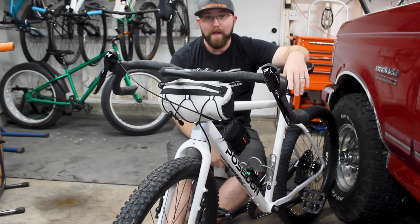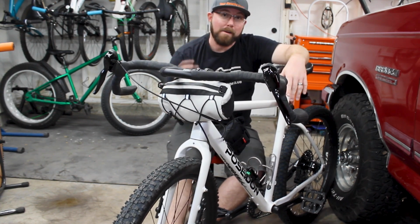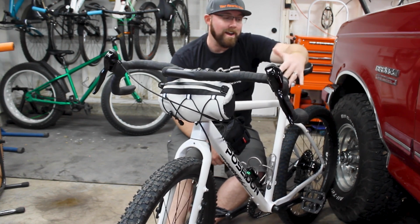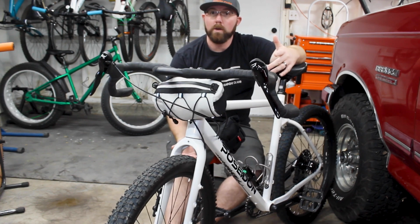You could be riding a flat gravel road at one moment, and next thing you know, you're climbing up a 10% grade and you want to be in the smallest gear you possibly can be. So they give you that option so you can pick and choose between what you want to use.